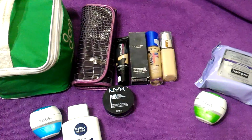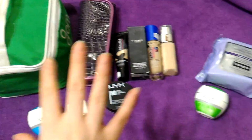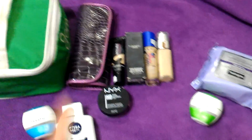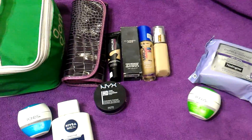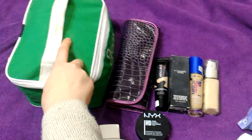Today I will show you my collection, today's collection, let's say. This is all the makeup I have, and they're not expired. There is one thing that is expired, but it's still good. That is the blush that I talked about the other day. So there are some of the foundations, a brush, some foundations are here as well.